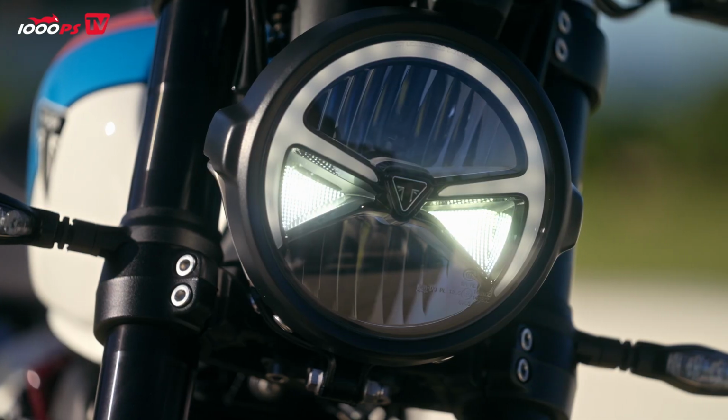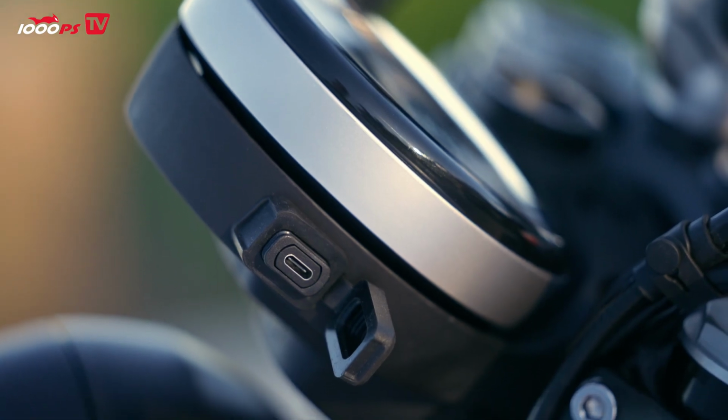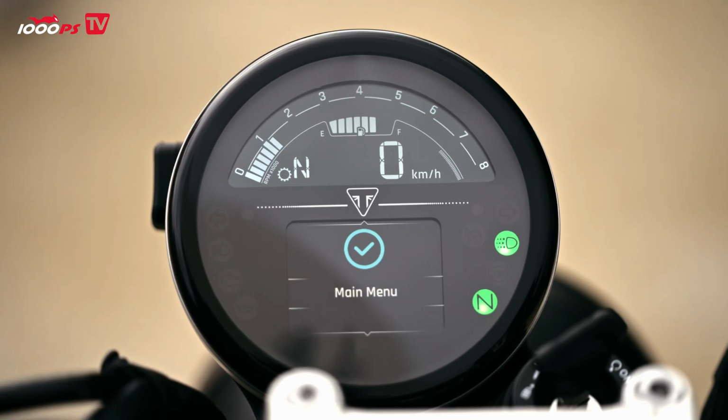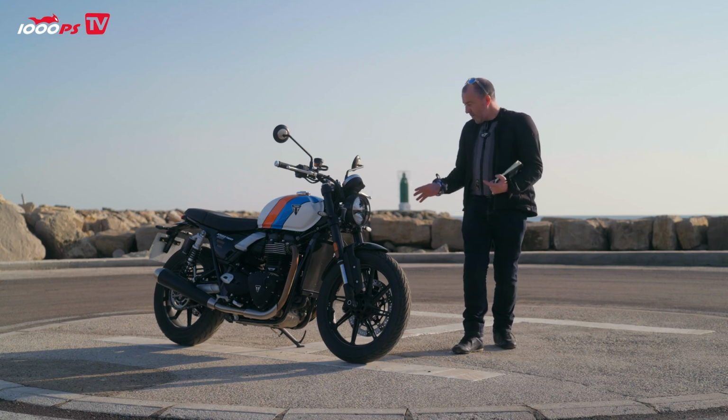The headlight is completely new. The bracket is completely new. The single round headlight takes over from the old twin analog clocks before. They've got full TFT connectivity, very clear, very simple and easy to use. Switchgear is new. We move further back.